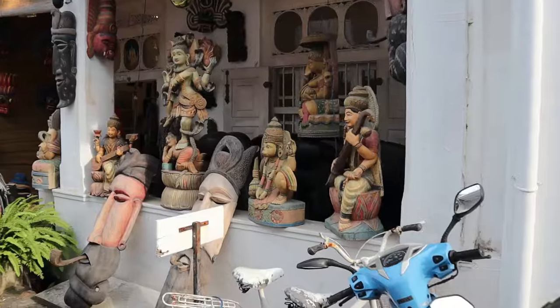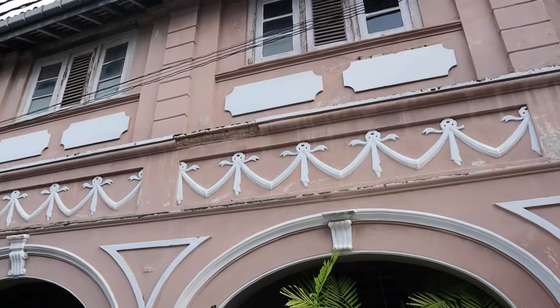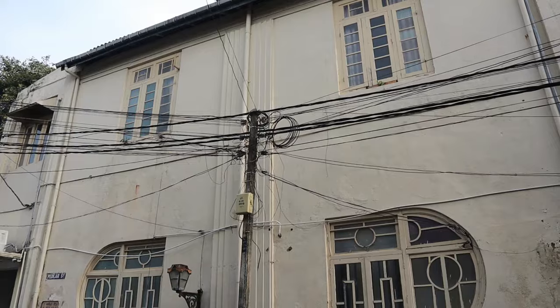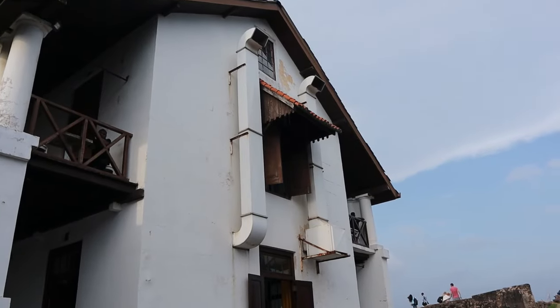And we're in the fort area, which is an old fort from the 1800s. It's a preserved area, it's a UNESCO World Heritage Site. A lot of the buildings have been refurbished and redone, and they're all white and full of arches.